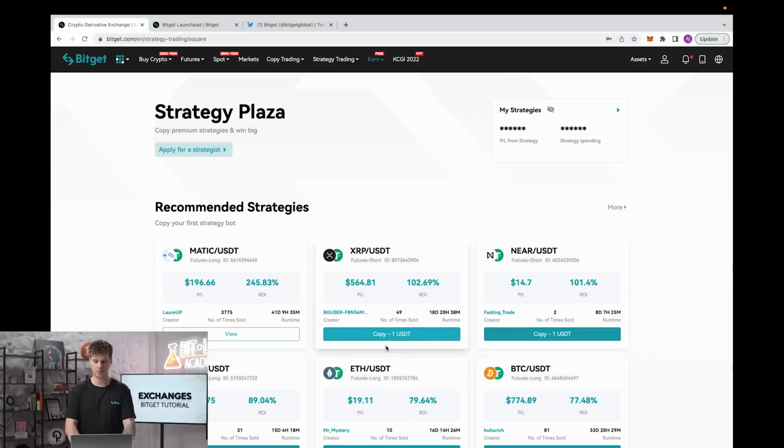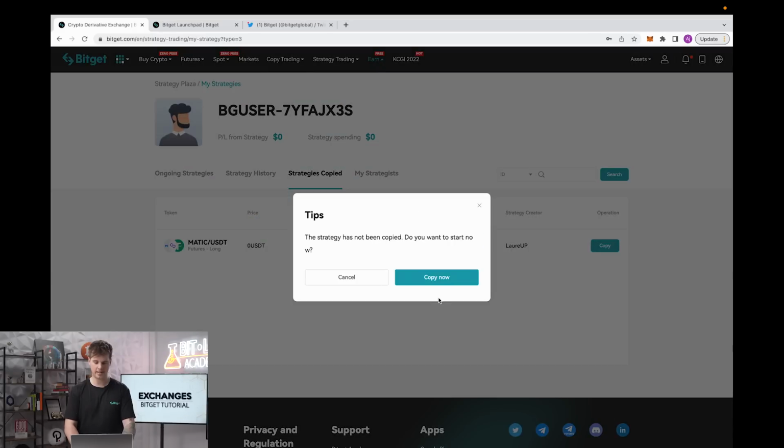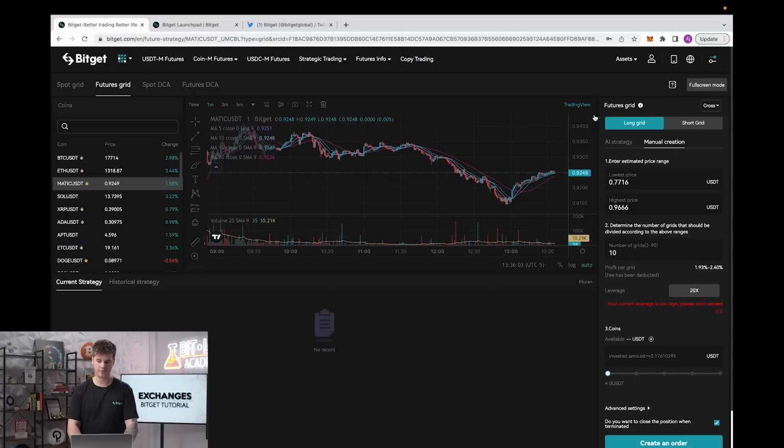It would only cost you $1 USDT, so $1. But this one here I think was free, so let's click on that one. So I could go to Operation, Copy, Copy Now. And this would be a futures grid.